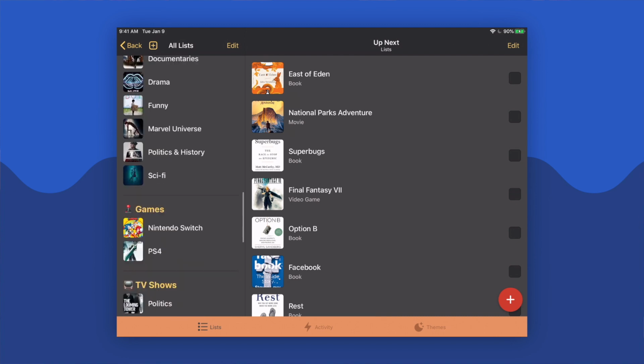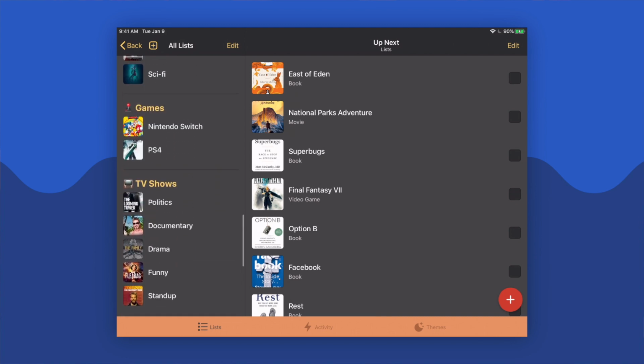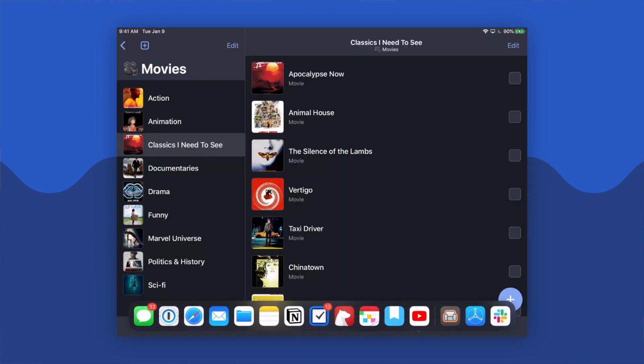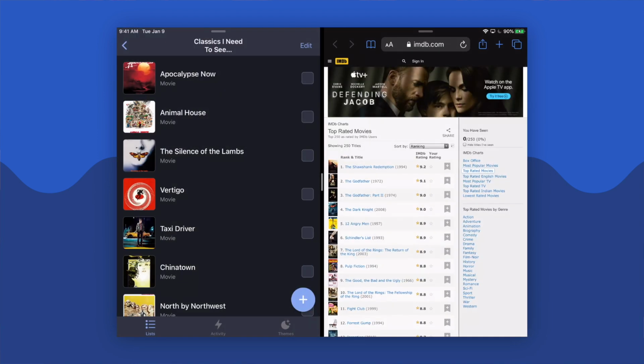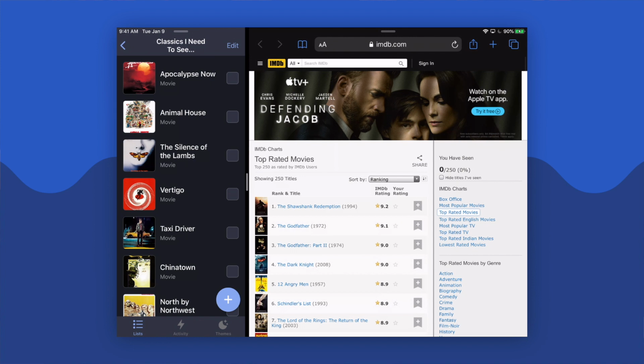So Sofa finally now fully works on an iPad. This comes with multitasking, multiple windows, keyboard, mouse, all that fun new stuff that the iPad has. You can do it with Sofa. So all your data now syncs to iCloud. So regardless if you're on your iPhone or your iPad, all your lists and your list items and groups and all that stuff will sync across it.